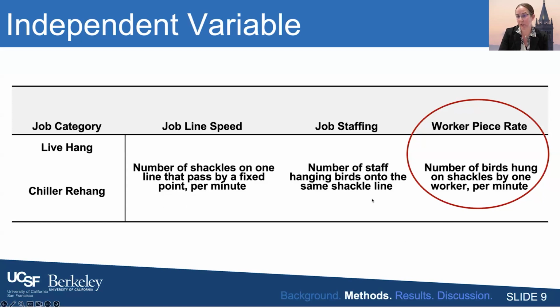And then we might quantify the number of staff that hung the birds onto those same shackle lines at the moment we were taking exposure assessments. And then we also could quantify the number of birds hung on shackles by one worker or each worker per minute, and that would be by videotape of the workers that we evaluated. And so again, here piece rate is just essentially the number of birds hung per minute on shackles.